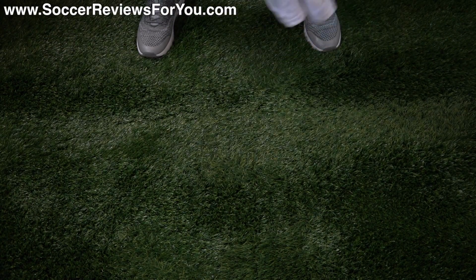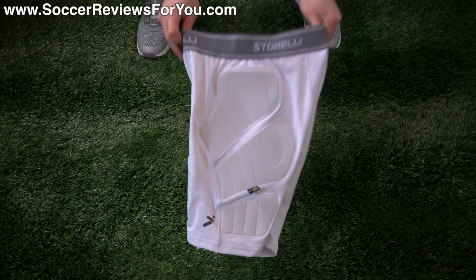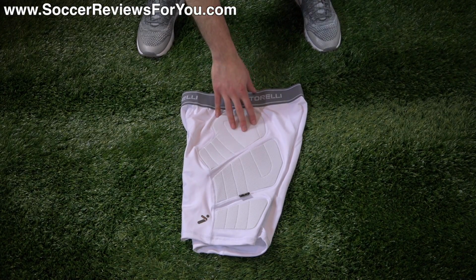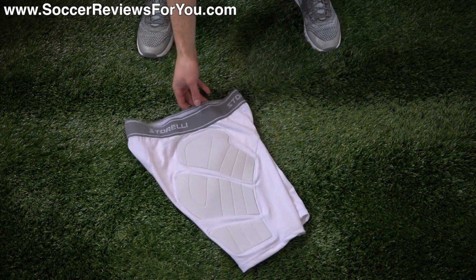The first item that I have for you guys is something I've been using consistently for probably 2 years now. These are the Strela Body Shield slider shorts. They're essentially compression shorts, which I personally like to have whenever I'm playing any kind of sport at all, with the added benefit of having pour-on foam padding built into the side of either leg.